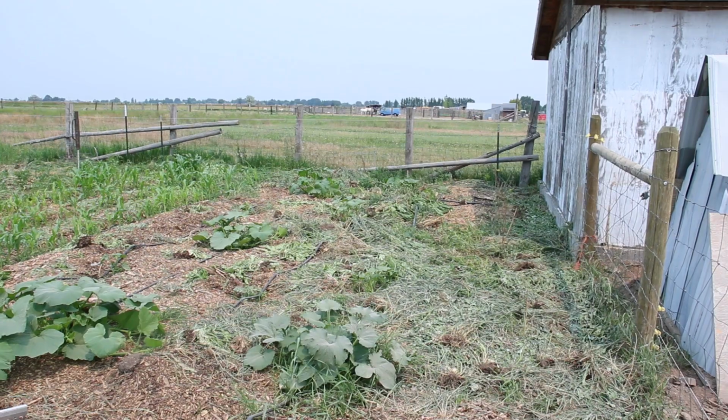But anyway, we've had 2 family reunions in a row, and we haven't spent much time in the garden. So today we came out for several hours and got a lot of weeding done. So things are looking pretty good in here. So I just want to show it off a little bit.